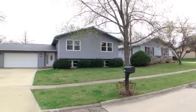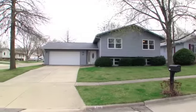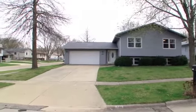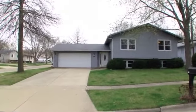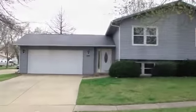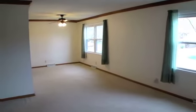Welcome to 701 Barkwood Drive Northeast, Cedar Rapids. This four-bedroom home has updated siding, roof, and windows, and is located in a quiet neighborhood within walking distance of Target and Rockwell Collins. The bright open living room is accented with crown molding and is adjoined by the dining area.